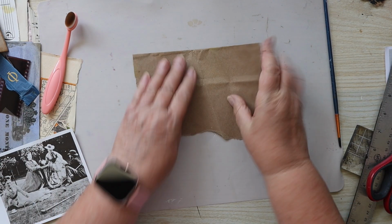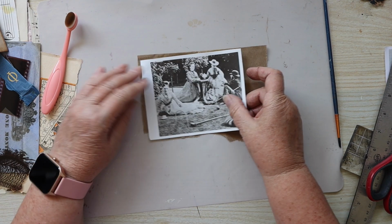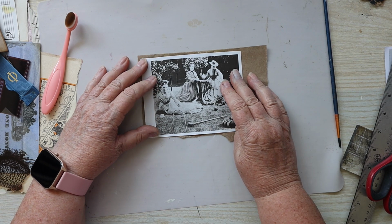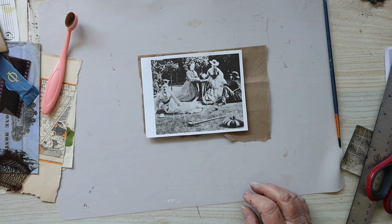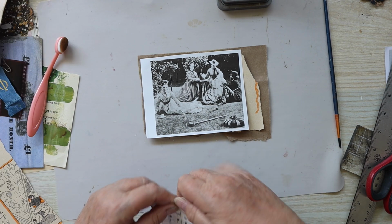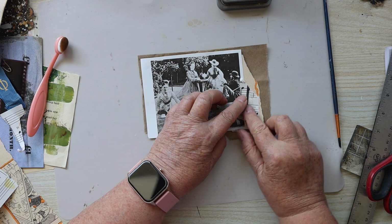I've got a piece of shopping bag that I want to use as my pocket. So I've torn that diagonally down that way. And I want to put that on there. And maybe some of these other pieces. Bit of that. Bit of music paper.